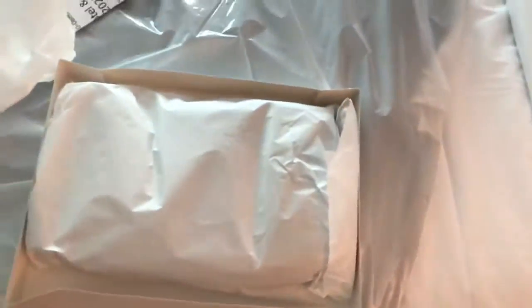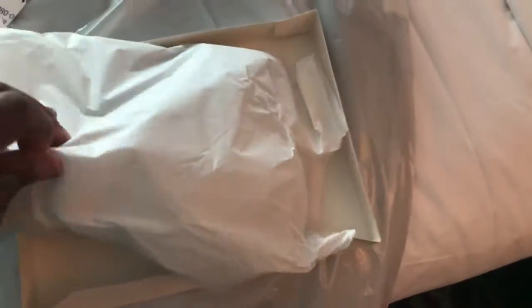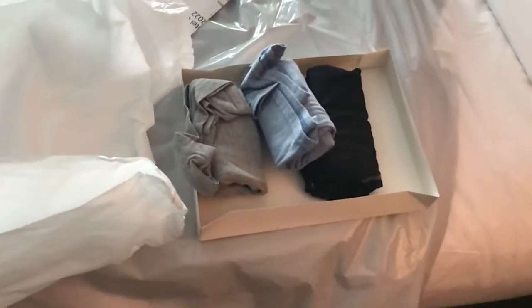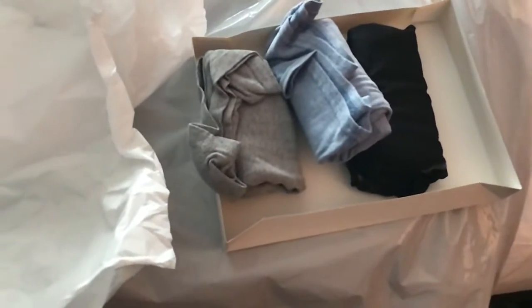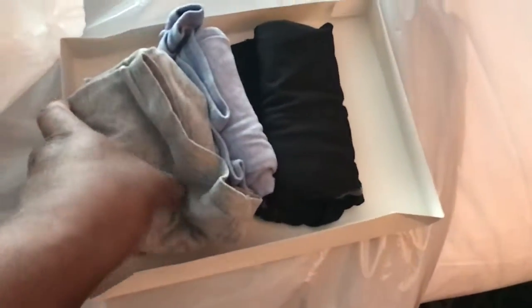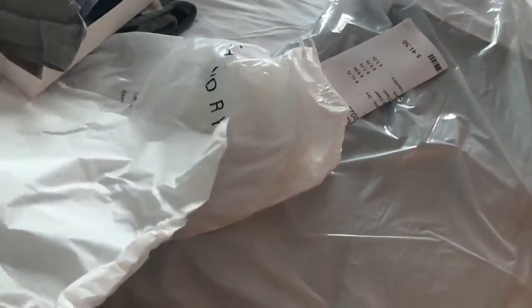Look at this. It's like coming from Amazon, man. It's better than Amazon, actually. Yeah, that's my underwear there. Okay, so pack it together. All right, this is how they do laundry in a MGM casino and resort in Las Vegas, Nevada.